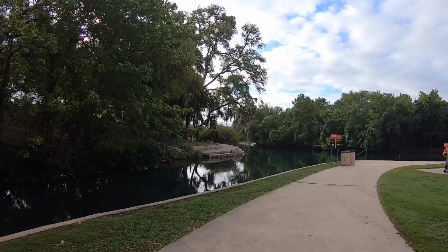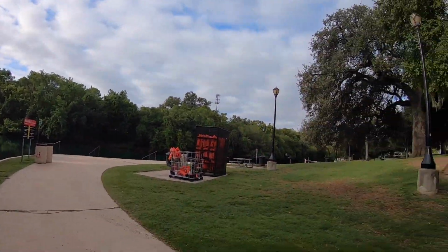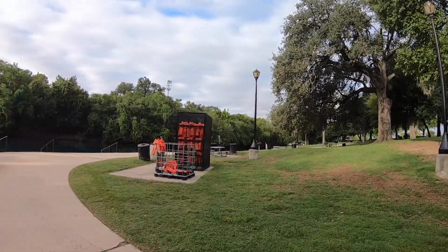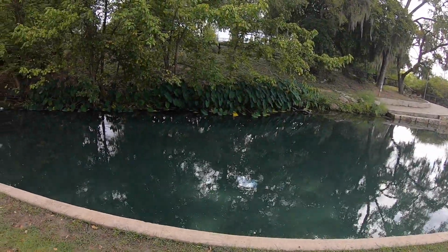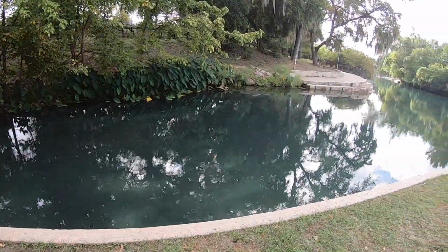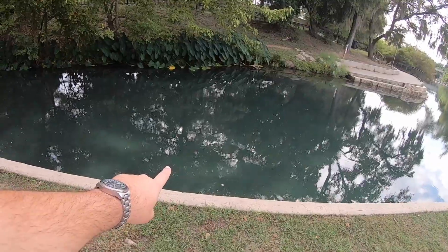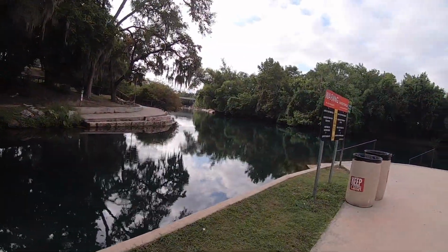So during the summer, especially on the weekends, this would be filled with tubers. People will go up there, upriver a bit. There's some tubing outfitters where people will go in. Also, there's some scuba diving outfitters that'll come down here and do some of their training to get people scuba certified. So this is pretty shallow. It's only maybe about 5 feet or so, if that. So they'll do some of their stuff there.